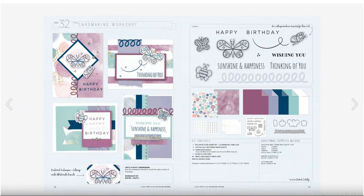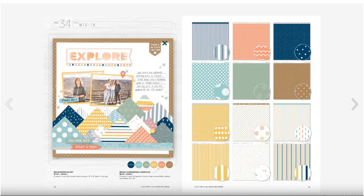The card kit, also cute with the butterflies, sunshine and happiness, this curly Q thin cut. So you have everything you see here, the stamp set with thin cuts being showcased to make 4 of each of these designs. When it comes to the mix-ins, I really love the colors that are in here. We have sapphire, we have seabrook, we have sage, honey butter, melon, and toffee. What a nice array of colors, right?